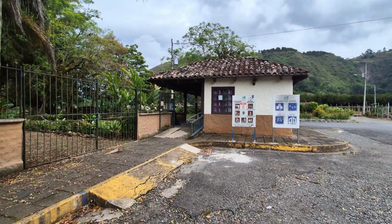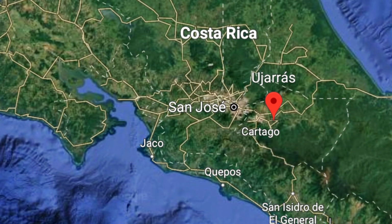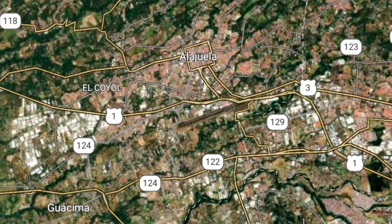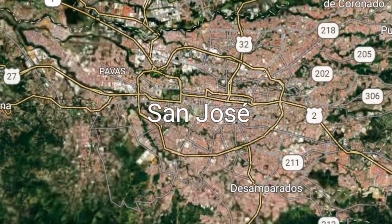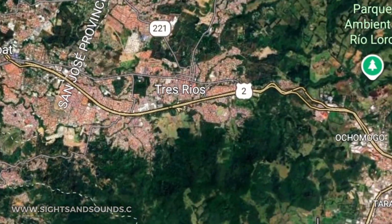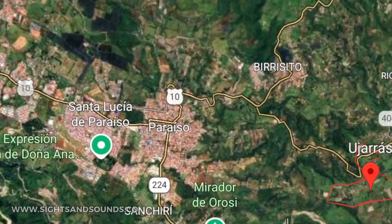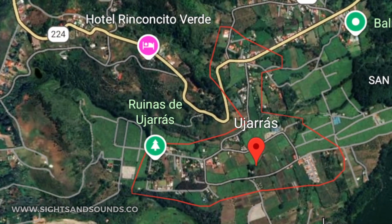But before we begin, let's talk about how to get here from the San Jose airport. Here's the full picture of Costa Rica. Ujarrás is over to the east of San Jose, as you can see. We'll start at the international airport in Alajuela, right there, and basically you just start driving east. If you get a rental car or airport transfer, you go through San Jose. There can be serious traffic on some of these roads, so just keep that in mind. Then eventually you'll reach Cartago right there. Continue heading east along all these winding roads, and then you end up right there in Ujarrás.